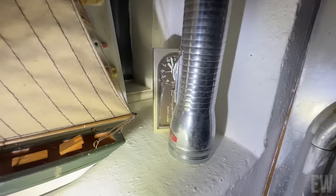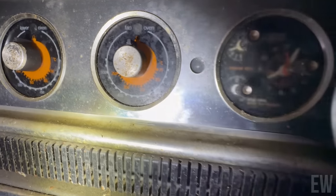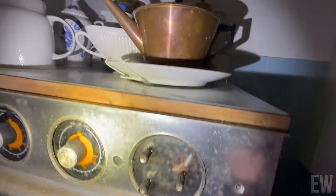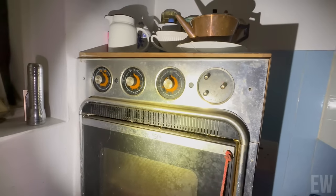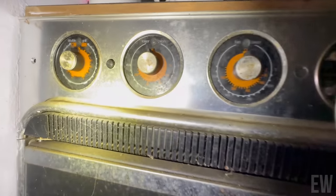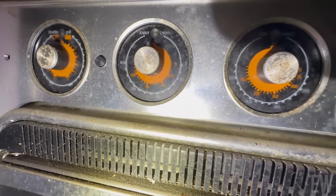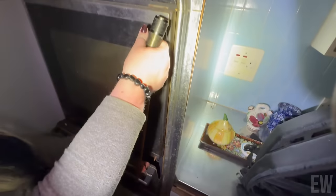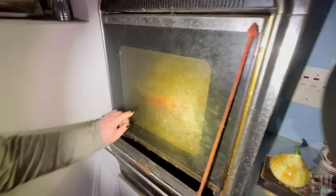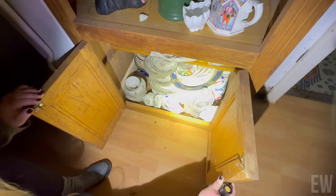Boats and stuff. This is an old oven, isn't it? Got more stuff up here. Yeah, look, that is old. That's got to be, I don't know, pretty old. It looks like they've still got the dish in there. Did we look in the bottom there? Oh, wow. Oh, yeah, we did look in there. I didn't notice it, there's more.